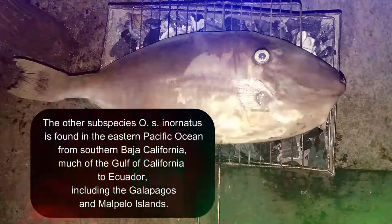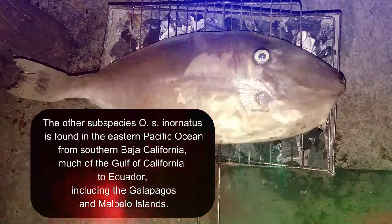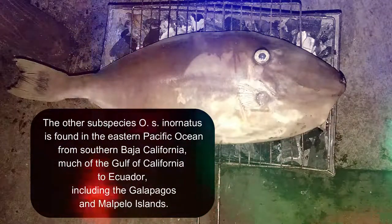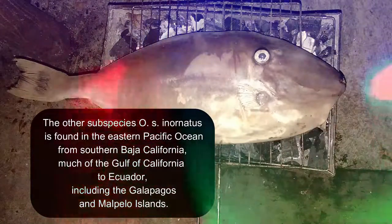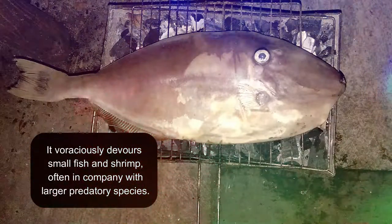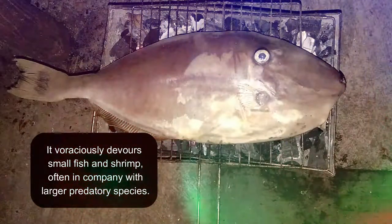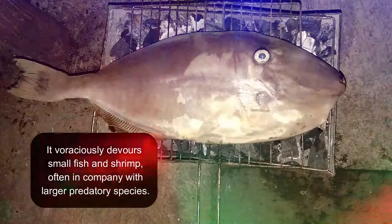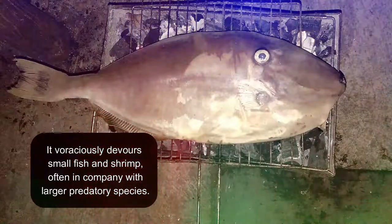The other subspecies, O. s. inornatus, is found in the eastern Pacific Ocean, including here in the Philippines, from southern Baja California, much of the Gulf of California to Ecuador, including the Galapagos and Malpelo Islands. Feeding, the leather jacket fish voraciously devours small fish and shrimps, often in company with larger predatory species. So if you want to catch the fish through angling or tackle, you can use shrimps as bait.